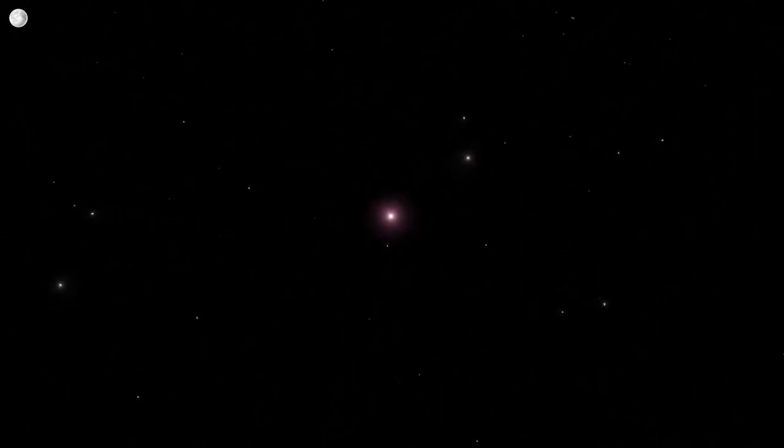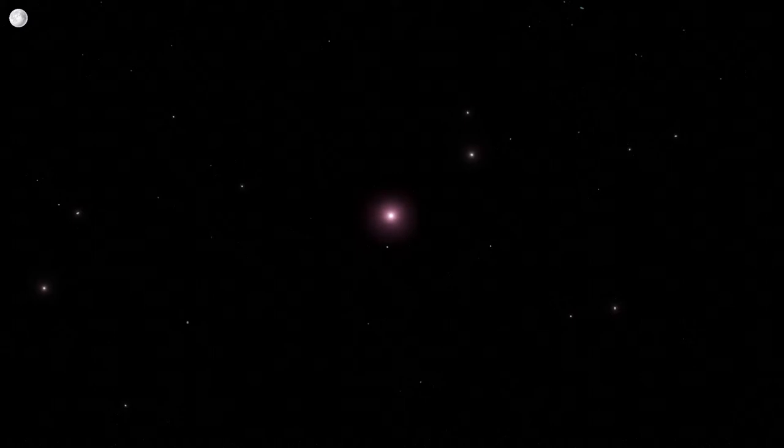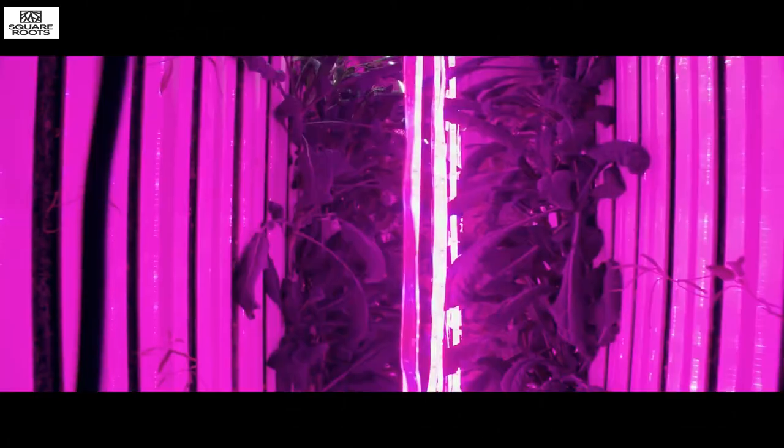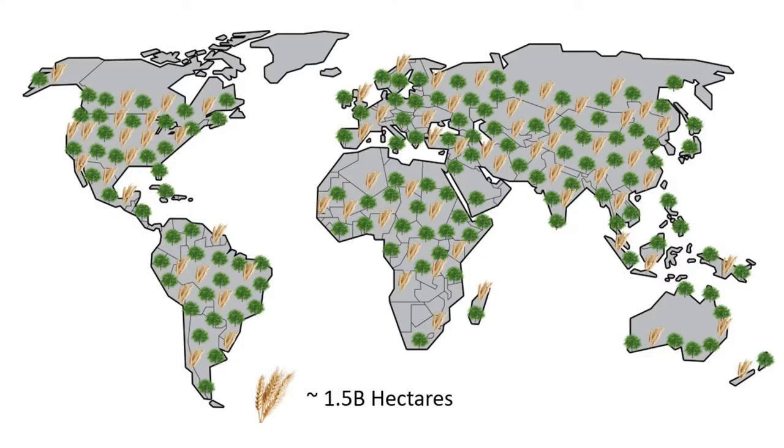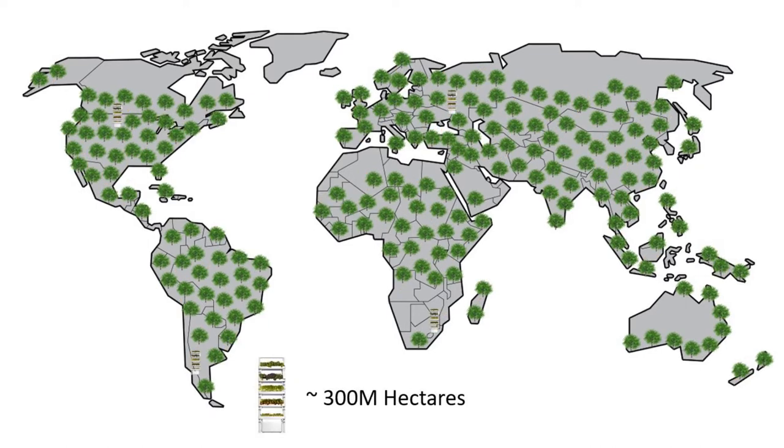But it's not too late to prepare. There are glimmers of hope in this sea of despair. One such glimmer is vertical farming. Did you know that we currently use 1.5 billion hectares of land for farming? That's 36% of all arable land on the planet. By adding a third dimension to farms, we could, theoretically, reduce this by 98%.